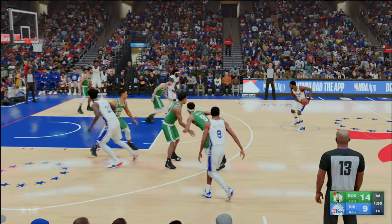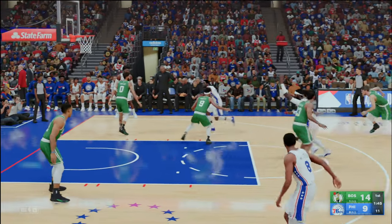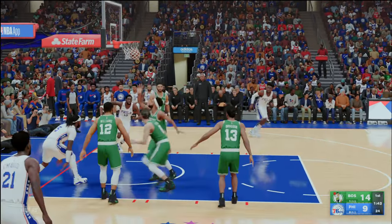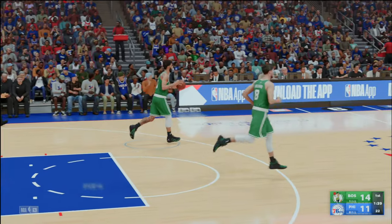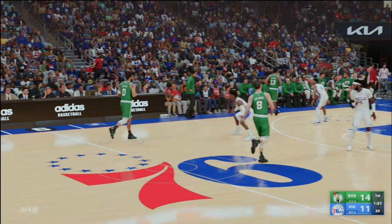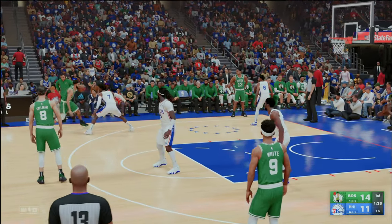The pass to Milton. Perilous screen on Gallinari. Milton the pass to Harrell. Good for the basket. Starting off one for one with that shot. Now how about how he sets his man up there, runs him right into the screen, and then gets the basket.